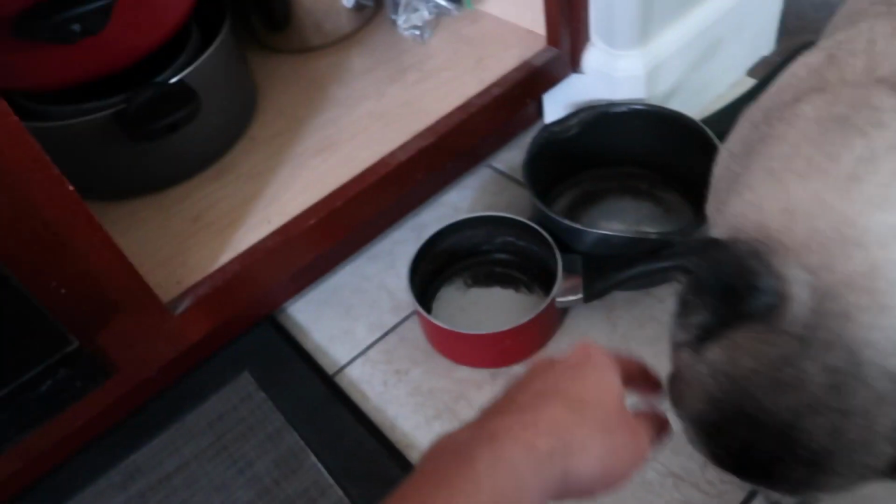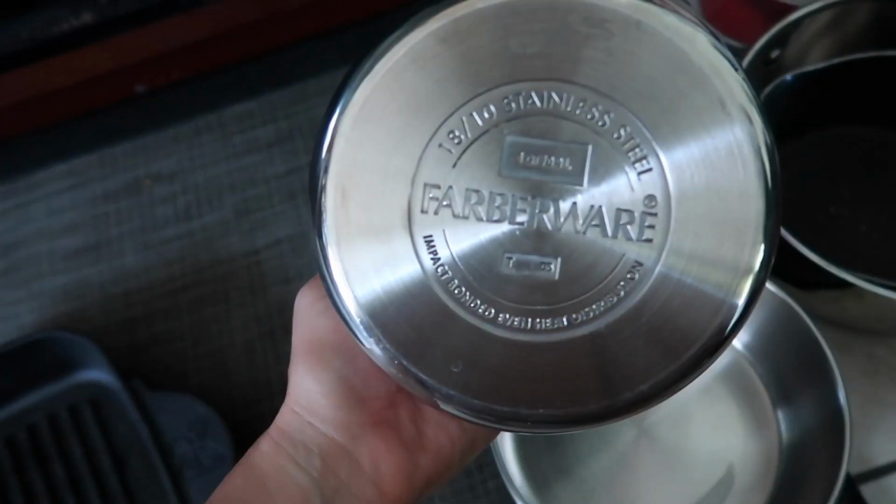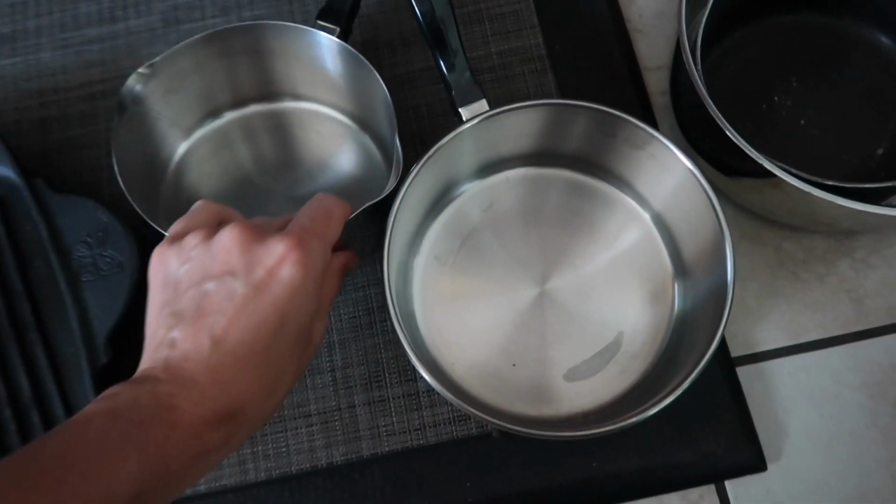So now I need to start on these pots and Percy is gonna help me out here. Hey, get out of there. Let me feel your love again.